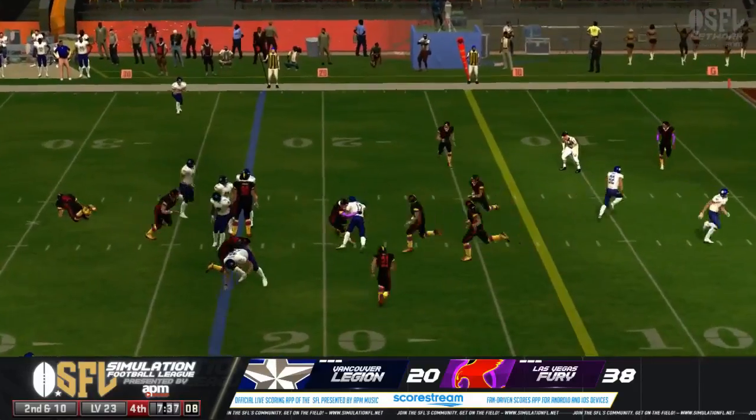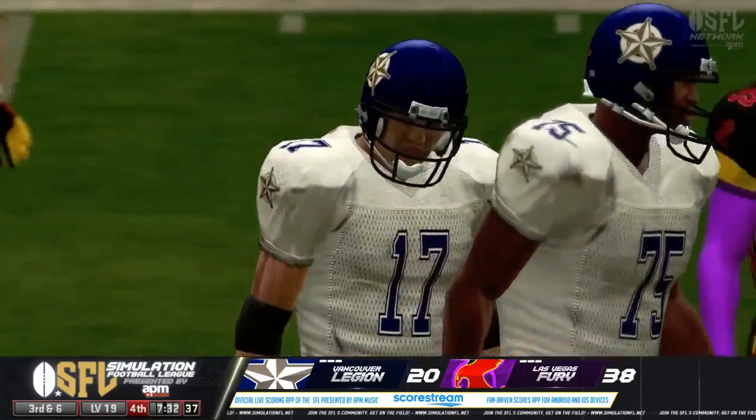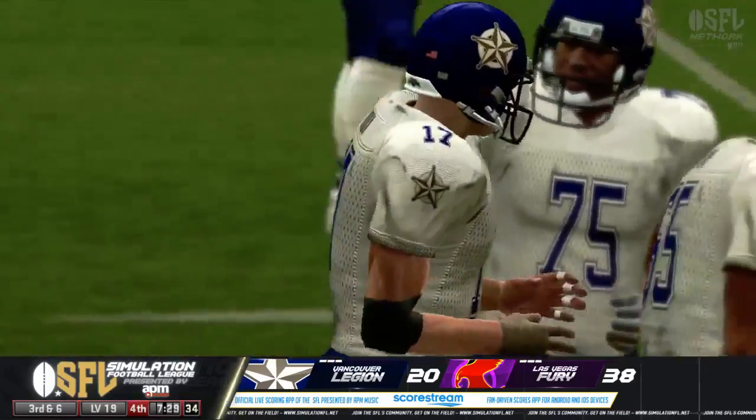And he steps up in the pocket, and he picks up about 4 yards on the scramble. Biddix realizing he was running out of time and didn't have any receivers open, and he just did it himself.